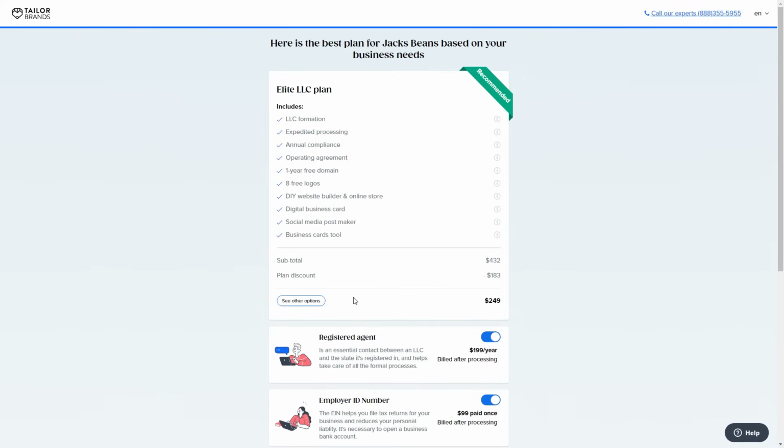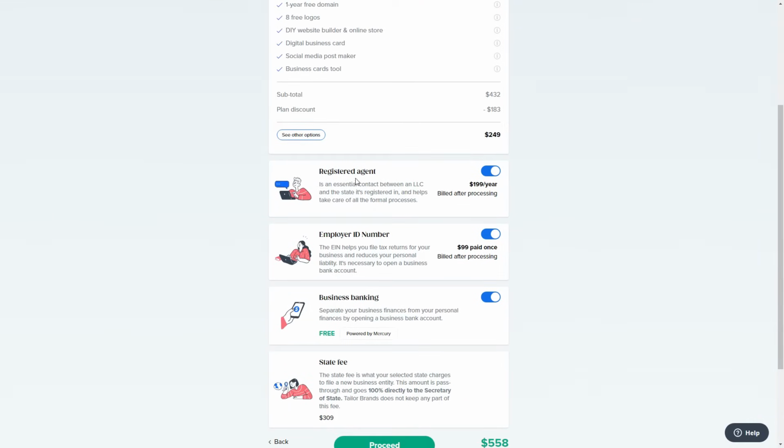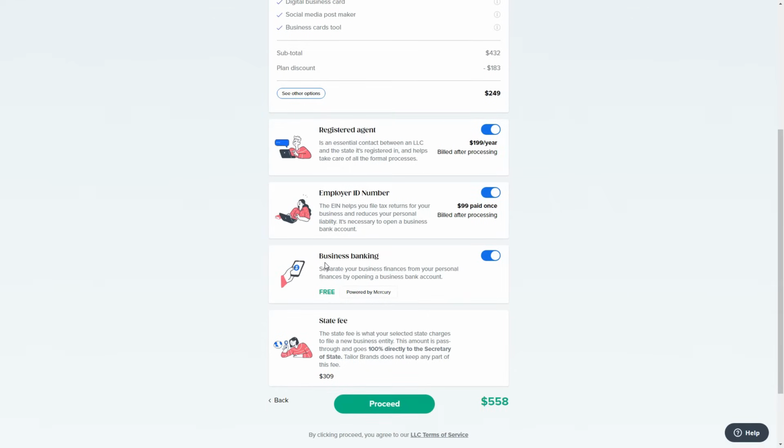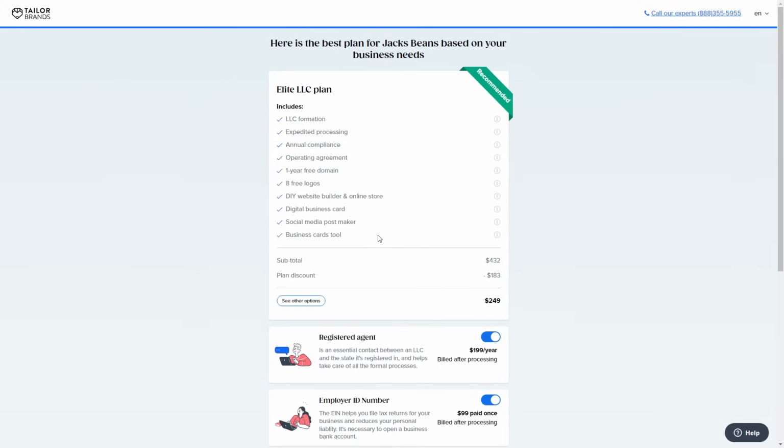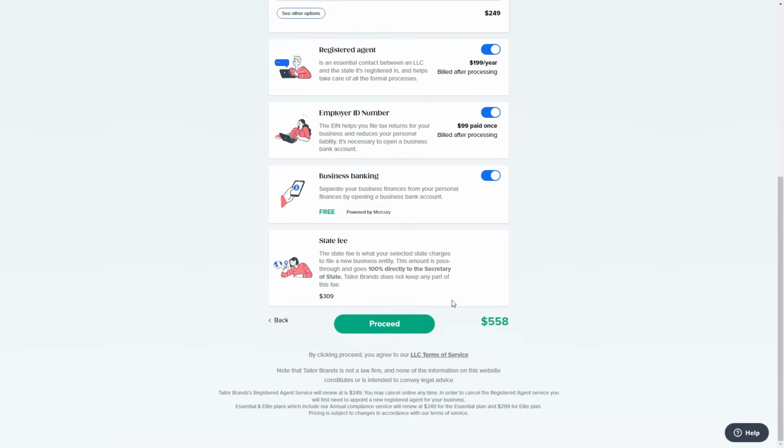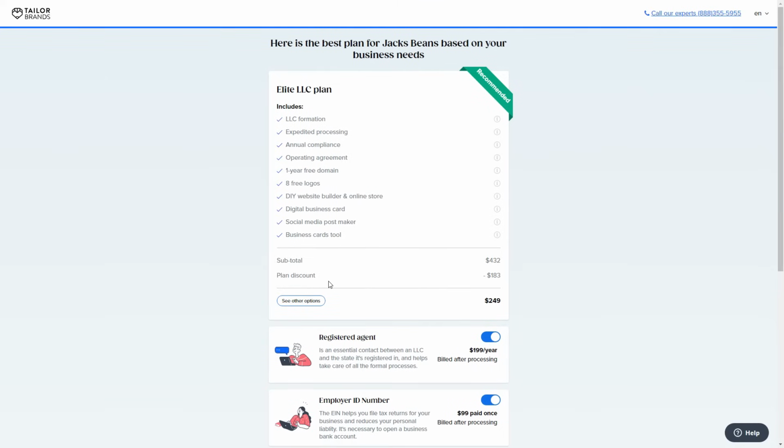I will go ahead and explain the other plans in just a moment. However, if we go ahead and scroll down here, you can choose to uncheck or check a registered agent, an EIN as well, and get your own free business banking account. Now do keep in mind, with any plan you choose, there will be a state fee. Now obviously the state fee will be different depending on which state you do choose, so please do keep that in mind. Of course, if you were happy with what you are getting offered, you can go ahead and click proceed.